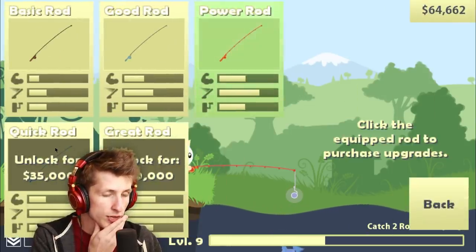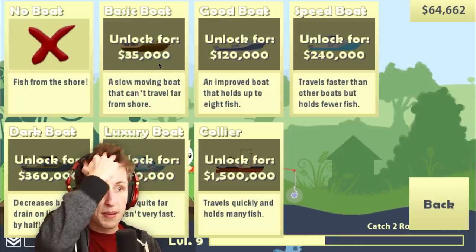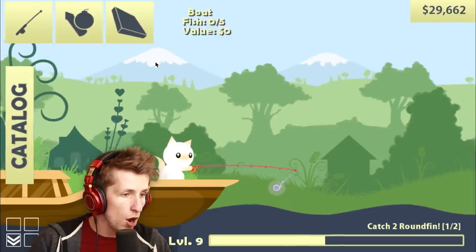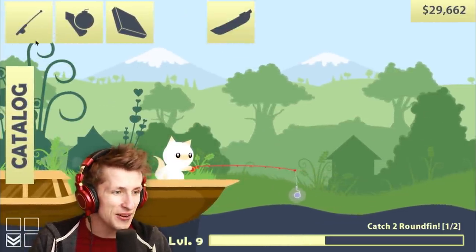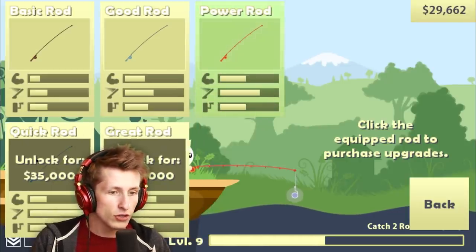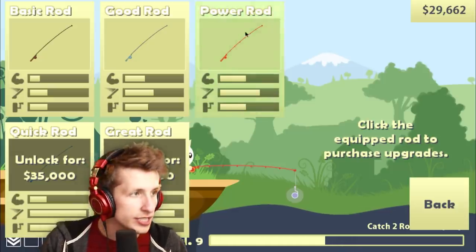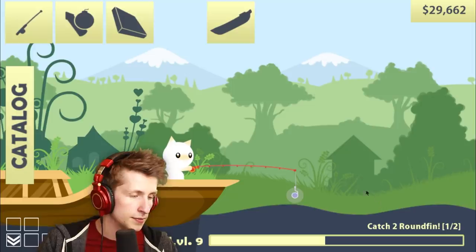Oh my gosh. We could get the quick rod. Can we buy a boat now? We can buy a basic boat. Oh my gosh, we have a boat, guys. How exciting. Okay. And we could also get a quick rod if we want to. Quick rod could be kind of good. Honestly, the power rod seems pretty good for now. Ooh, actually, I want the quick rod.